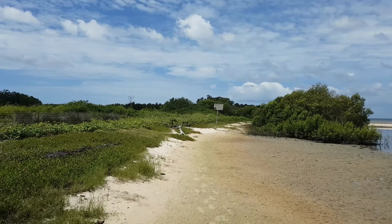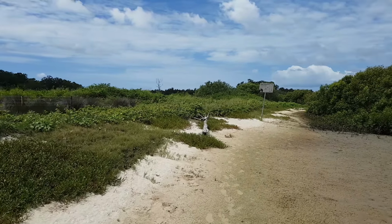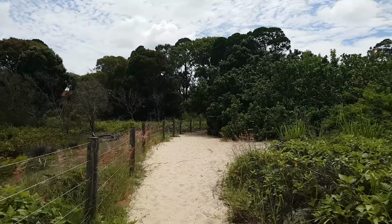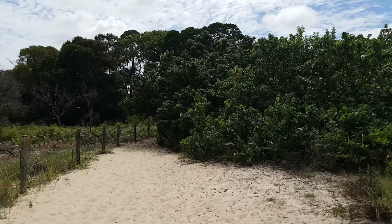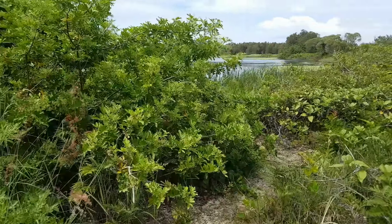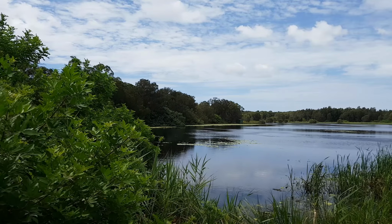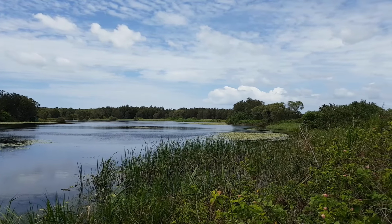Now we're walking back towards the track. You can hear quite a few Willy wagtails in the trees. Now, let's see if I take this path down here. See if I can see some bird life down in the lagoon from here. So this gives you a very good indication of what Buckleys Hole is. It's full at the moment.